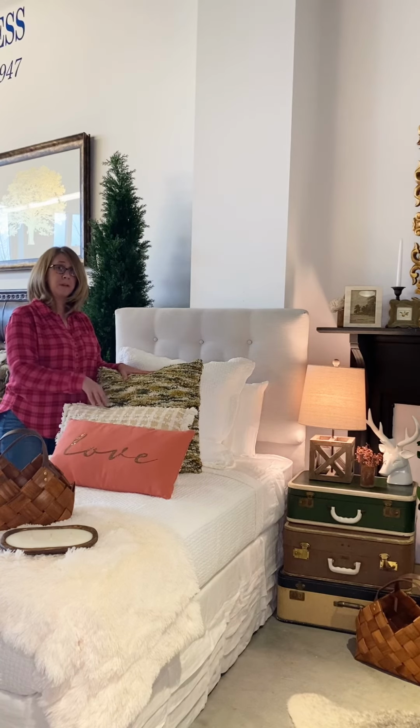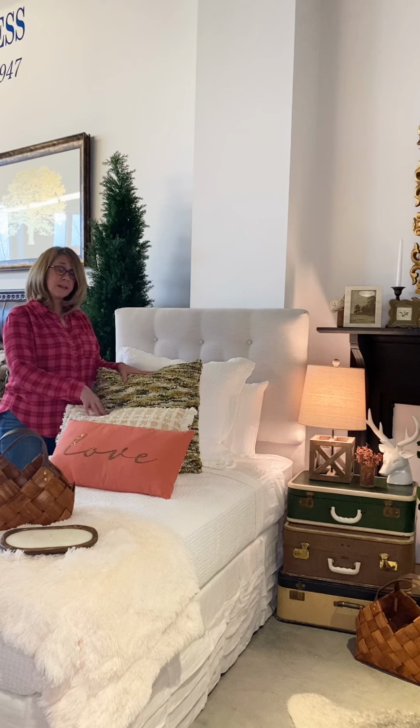And every morning you need to make your bed. I know it sounds crazy, but you will be amazed at how much better you sleep when you get into a nice made bed.